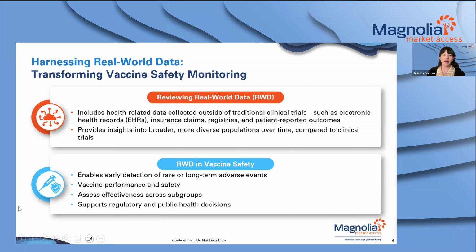So what is real-world data? Real-world data includes health-related data that's collected outside of traditional clinical trials and includes things like electronic health records, which we'll refer to primarily as EHRs or EMRs, insurance claims, including medical and pharmacy claims, patient registries, and then increasingly patient-reported outcomes.